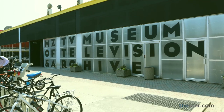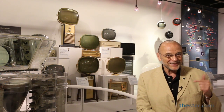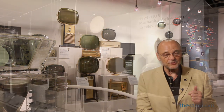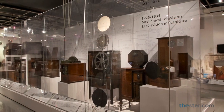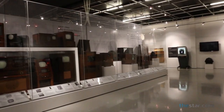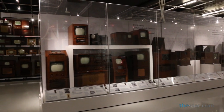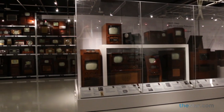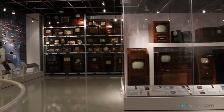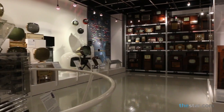What amazes people is that the developmental history of image transmission goes back to the turn of the last century. And I don't mean the 1900s, but the 1800s. And that the vigorous development of television actually goes back to the 1920s and 1930s. That's what we see in these cabinets, starting from the earliest attempt at mechanical image transmission through electromechanical, all the way through to the electronic television system we have today.